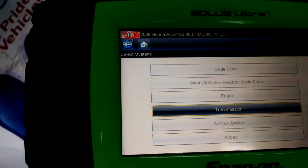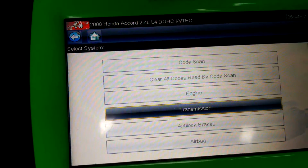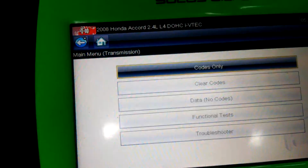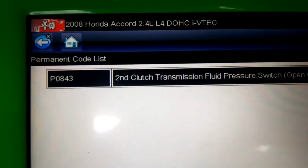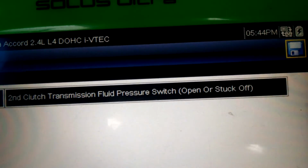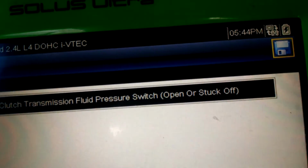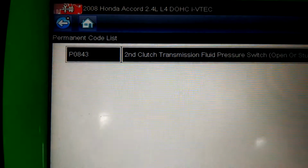So what we did is we went under transmission codes and we found the 843. Okay, so now we're under transmission codes. We were right here under engine. Now we're going to go under transmission, scan it, and we're going to look for codes. And what we see is 843, which is a second clutch transmission fluid pressure switch. It's either open or it's stuck off. So that's the description of the 843. So we're going to show you how we diagnose it now.